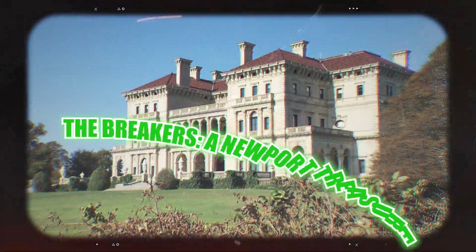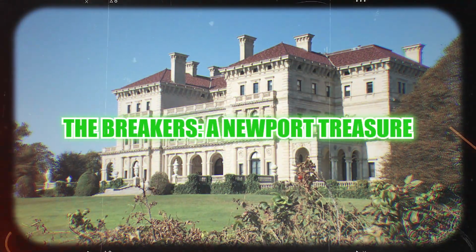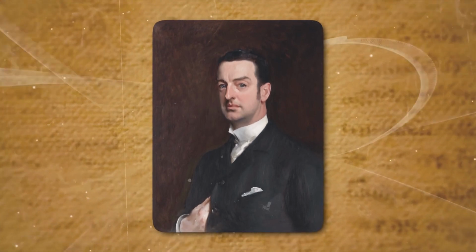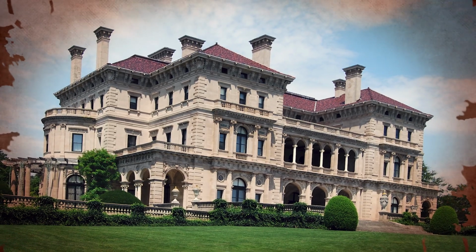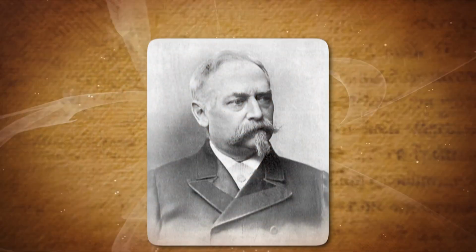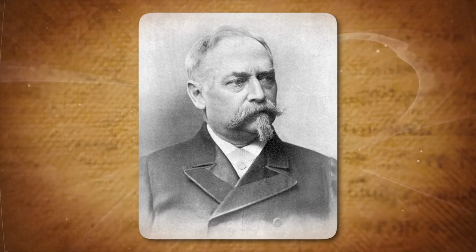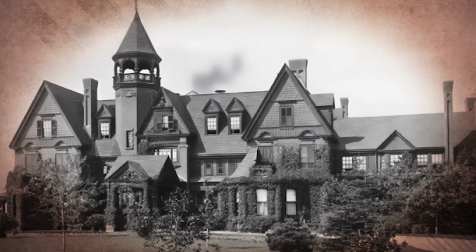Next, we travel to Newport, Rhode Island, home to another Vanderbilt masterpiece, the Breakers. Commissioned by Cornelius Vanderbilt II, this 70-room Italian Renaissance-style palace sits on a cliff overlooking the Atlantic Ocean. Designed by architect Richard Morris Hunt, the Breakers exudes luxury and sophistication in every detail.